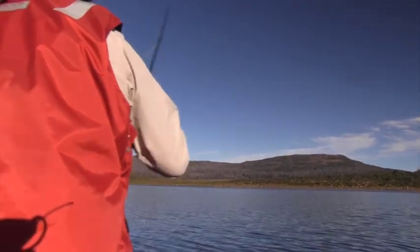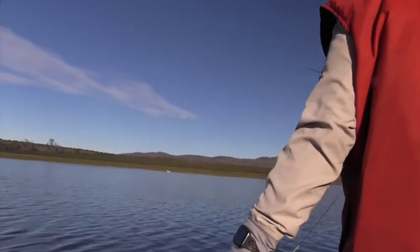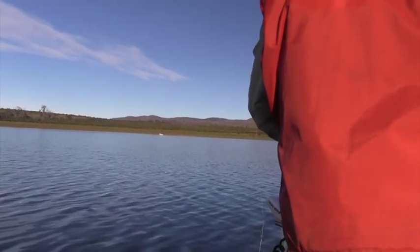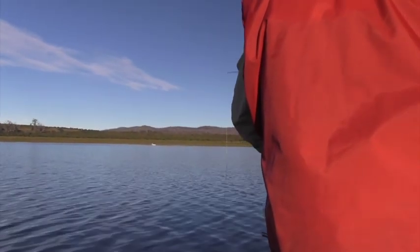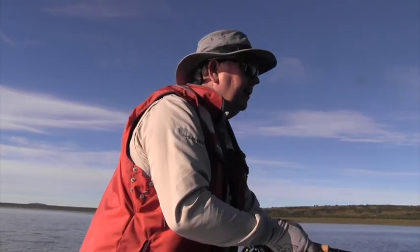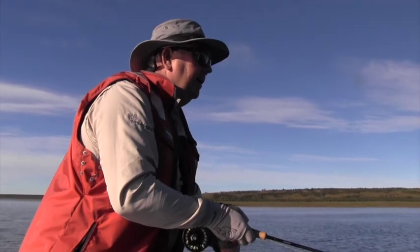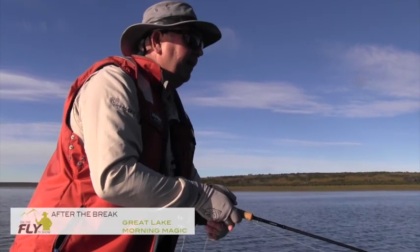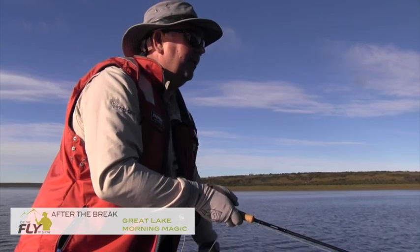One just here. I can see him just under the surface. Oh, I might have just spooked him, I think. There's one. Come on, mate. We just want to get in front of it, that's all. So just get that fly in front.